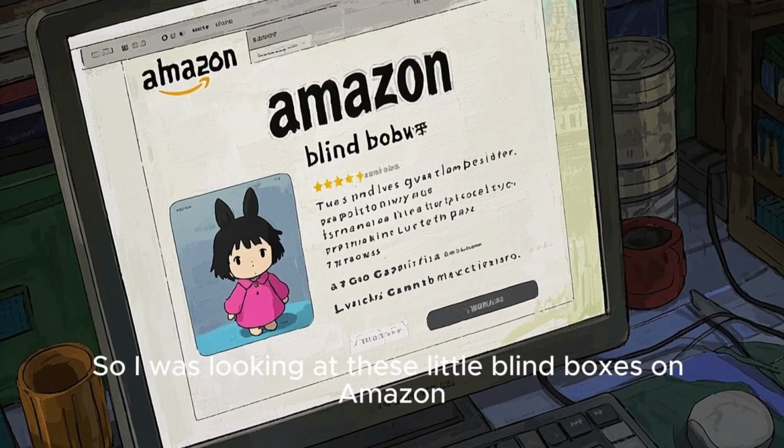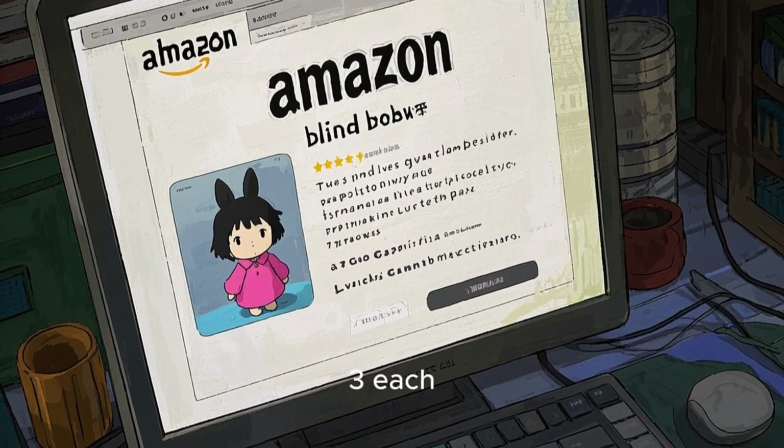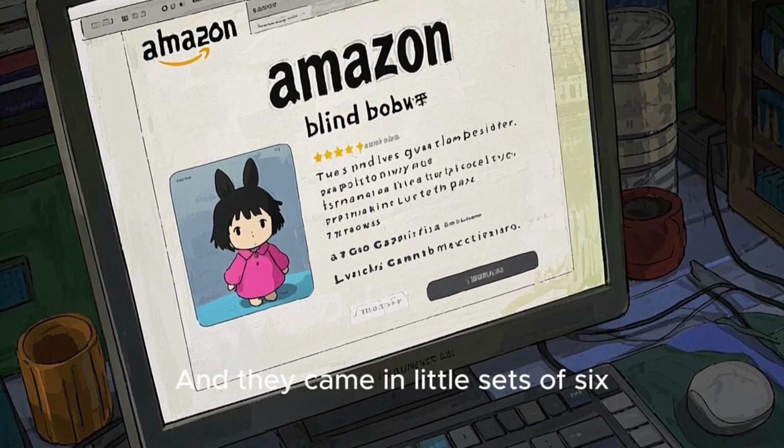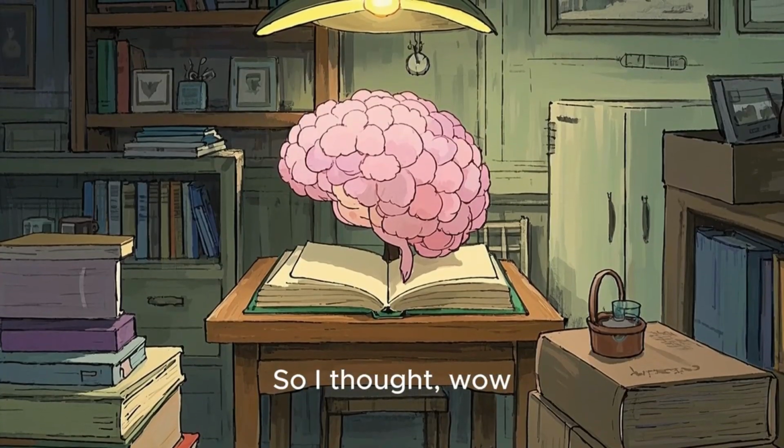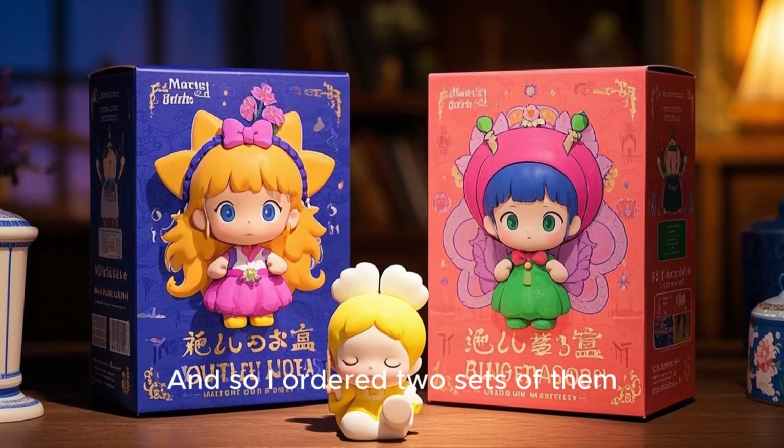So I was looking at these little blind boxes on Amazon that had really good reviews, and they were like $3 each, and they came in little sets of 6. So I thought, wow, this could be kind of fun. You know, you get a little mini surprise. And so I ordered 2 sets of them.